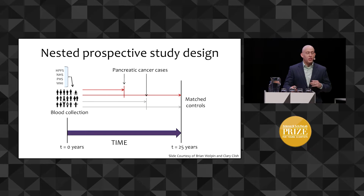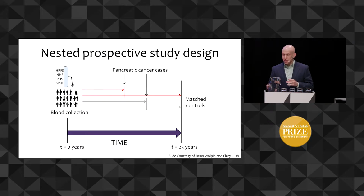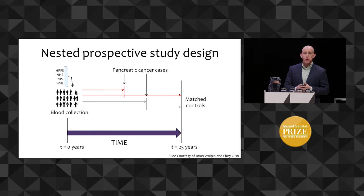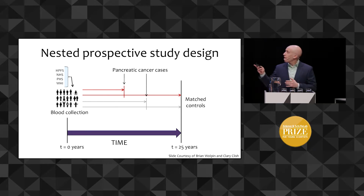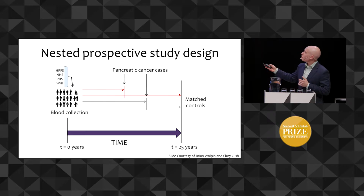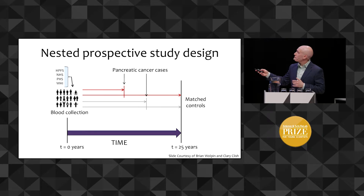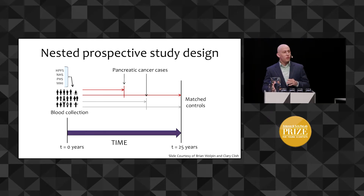To begin this work, we started with pancreatic cancer. The way we approached this study is to perform what's called a prospective cohort study, in collaboration with Brian Wolpin and his group at Dana-Farber Cancer Institute in Boston. In these studies, ostensibly healthy individuals give blood, and then they're followed clinically for a period of time, in our case 25 years. Over the course of this 25 years, a given number of them develop pancreatic cancer. So we pulled these samples as well as two matched samples who did not develop cancer.